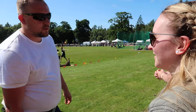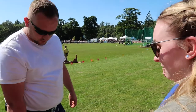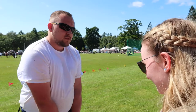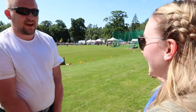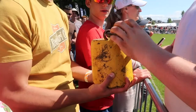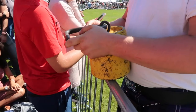So we start at 12 and a half feet. And the final event to come is the 56 pound weight over the bar. So it's roughly 28 kilos. Before we go into the final event, that one is 27-28 kilograms. Two barbunkers coming through now.